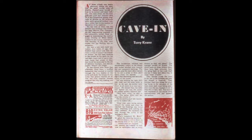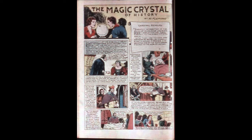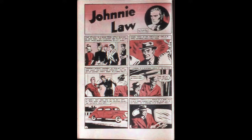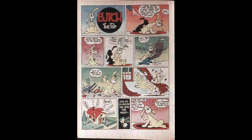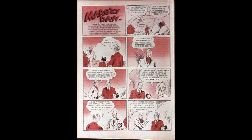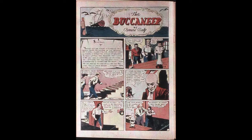Mister Jones Jr. is a 1-page humor strip from writer-artist Bob Kane. This is the only appearance of this strip. Johnny Law is 4 pages from writer-artist Will Eisner in his Detective Mystery, and this is the last appearance of this strip. Radio Squad returns in 6 pages from Siegel and Shuster in their Detective Mystery, featuring the villain, the Invisible Terror. And Buccaneer is 5 pages, written and drawn by Bernard Baily, featuring the villain, Dr. Killman.